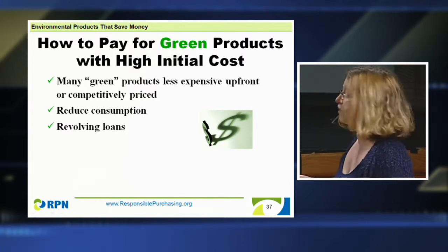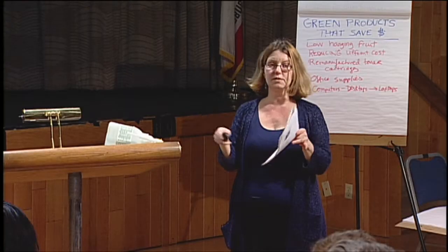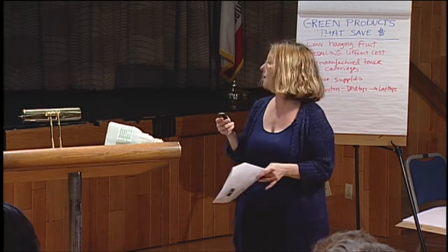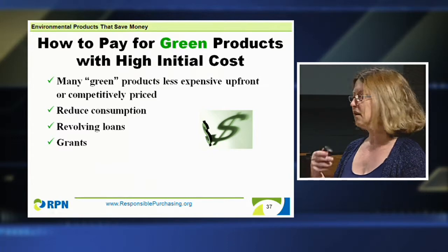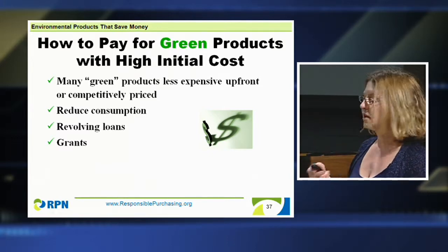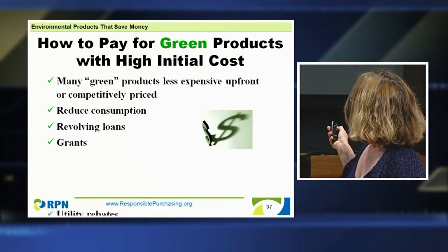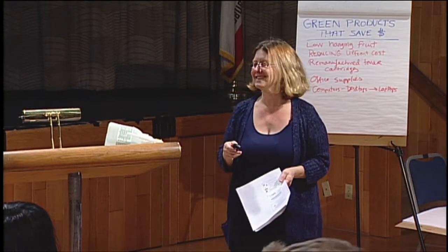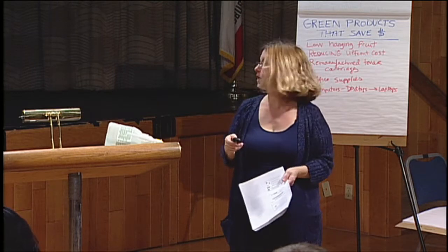There may be some revolving loans, and there are some interesting examples of small jurisdictions that have set up small revolving loan funds to pay for the cost, and then when the savings come in, to pay the fund back. I've seen even individual departments that have done that, where they just have dedicated money and then gotten the cost savings back. There may be some grants available. Utility rebates, particularly for things like exit signs. That actually looks like it might be an incandescent exit sign. So in some cases you can get substantial rebates to help pay for those things.